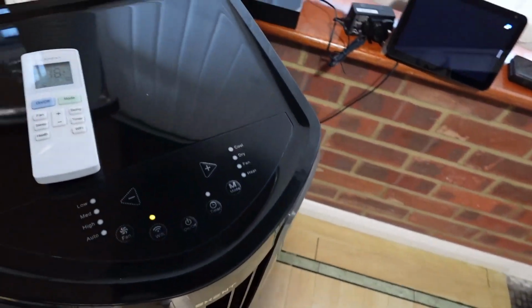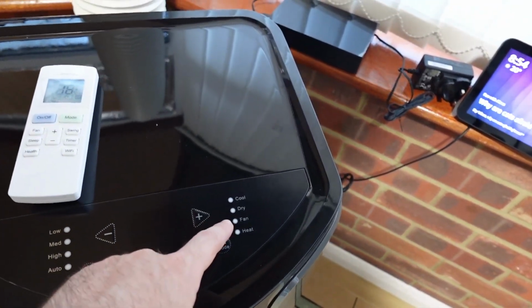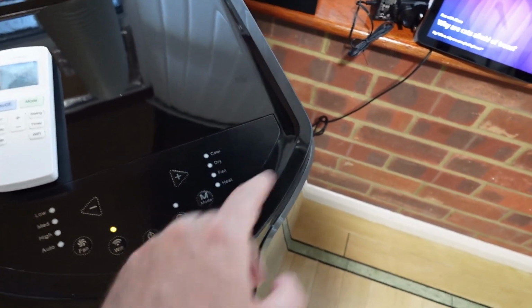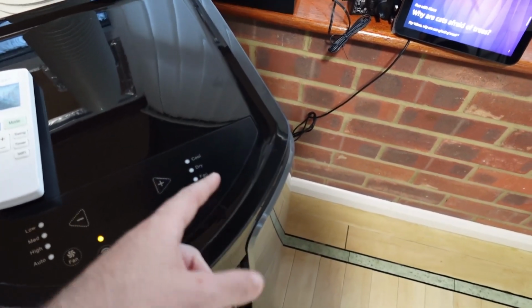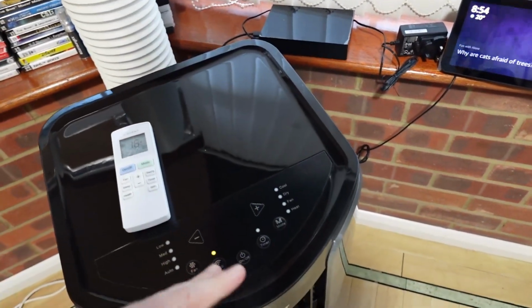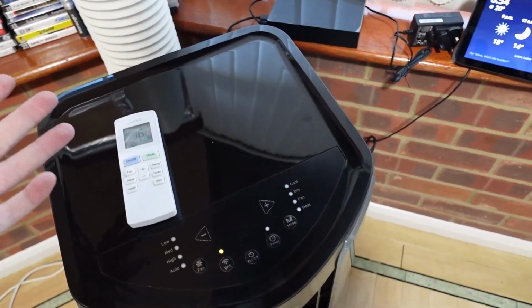It's got two drain ports. One is here, and one is at the bottom right here. So for the heat function, you have to drain it from the bottom. For the dry function, which takes all the moisture from your room and takes it out the back with the tube, you have to unscrew this bit.